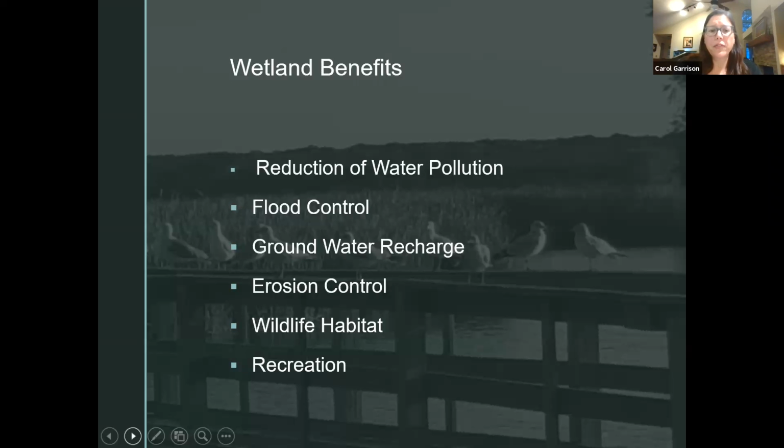Closely related to flood control are the next two, groundwater recharge and erosion control. Clearly, if you have a shallow area that can hold a lot of water and let the water slowly seep through the ground, you're going to reduce the temperature of the water and the velocity at which the water is moving, and therefore you're naturally going to reduce the erosion that water is going to produce. So wetlands are highly effective in reducing erosion. And with groundwater recharge, wetlands are very useful for holding the water so that it can slowly seep through that clay and that caliche to refill the aquifers underneath.